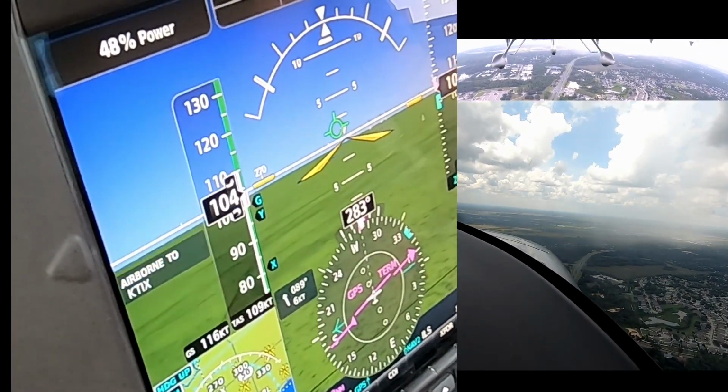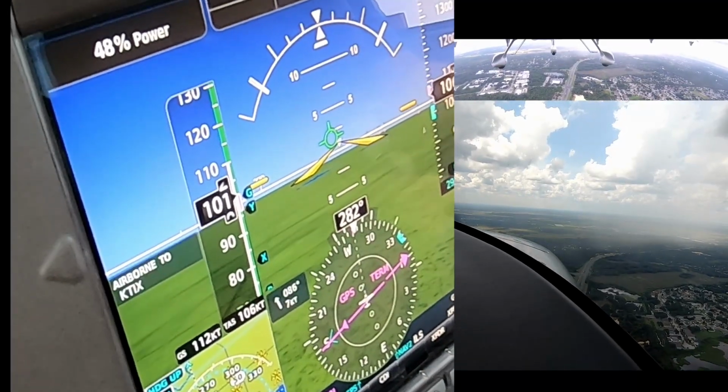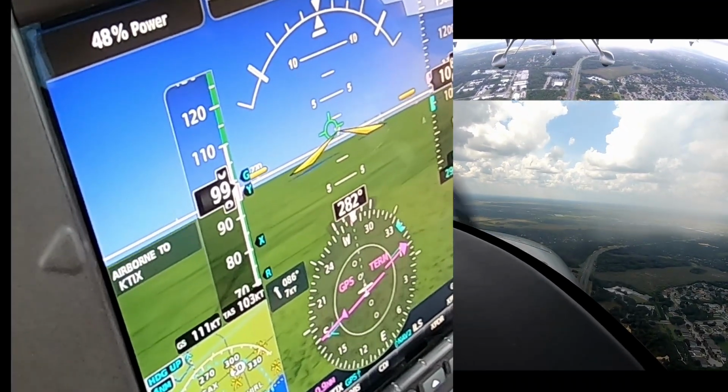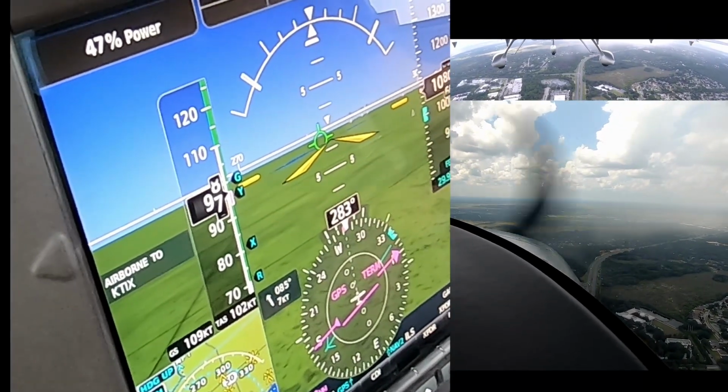Space Coast Tower, Cirrus 43 Charlie Kilo, midfield downwind for Niner. CS 43 Charlie Kilo, runway Niner, clear for the option. Cleared for the option, runway Niner, 43 Charlie Kilo.